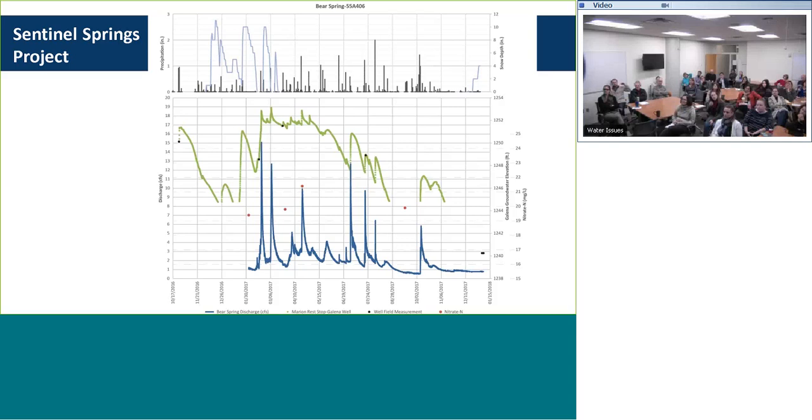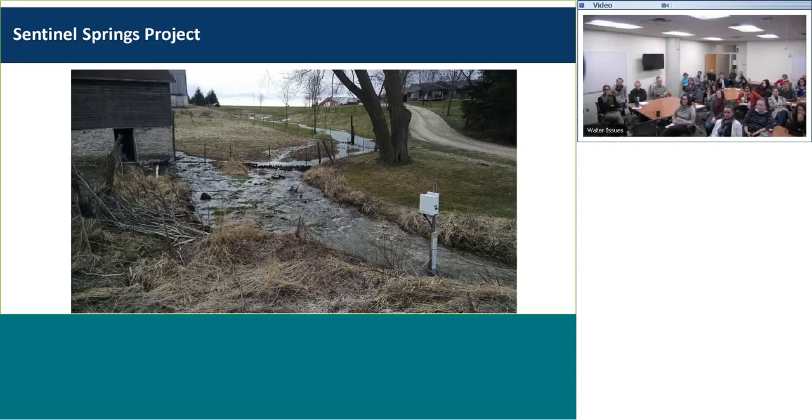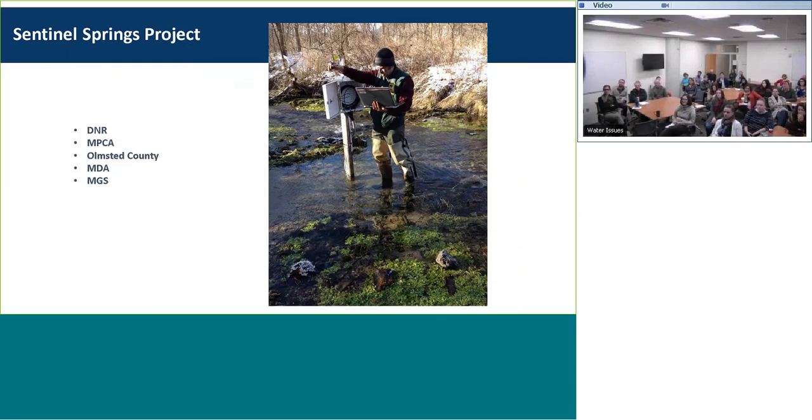This is a good plug now for a collaboration that we've been doing. This Sentinel Springs project is not happening just in a silo at the DNR. There's a lot of overlap. PCA is one of the big players in this, and Catherine Logan and Justin Watkins in particular have been really instrumental in helping us get the project going.